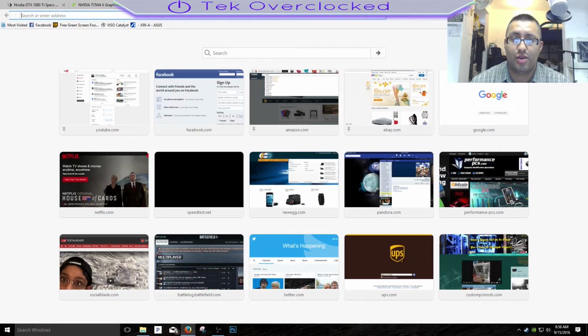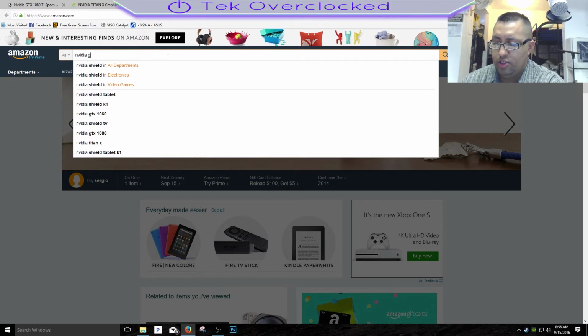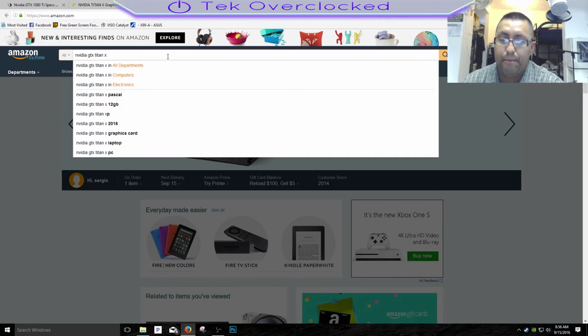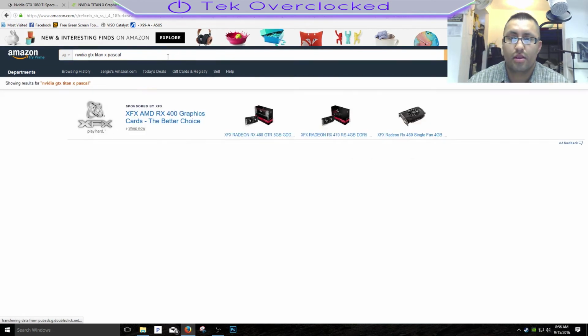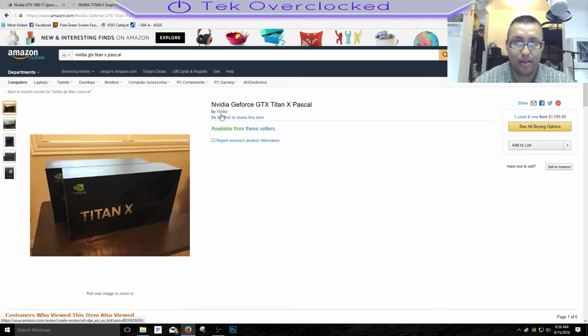Let me go ahead and go to Amazon. Let's go ahead and look for NVIDIA GTX 1080 Pascal. Let's look in here. The Titan X, $1,599. I mean, $1,599. Look at these guys. Look at this right here. Look at this nonsense. NVIDIA is selling their own graphics card. See, it says by NVIDIA for $1,599. What a ripoff.